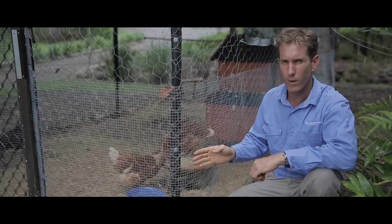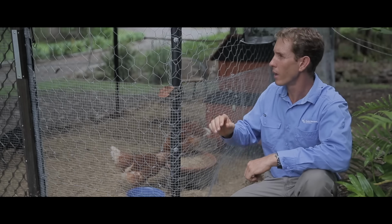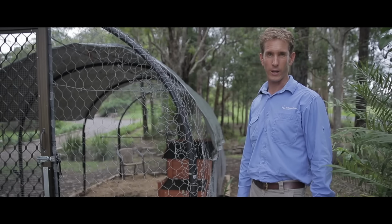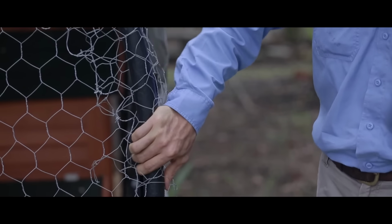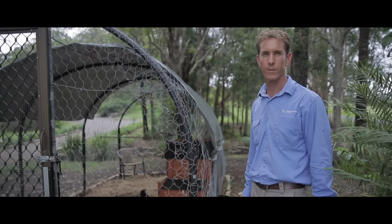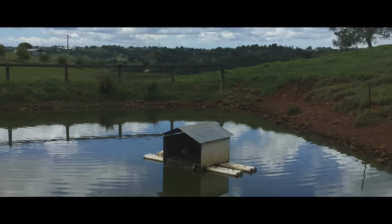This is a good setup in that there's fine mesh down low to keep rats and mice out, and this wider mesh will keep foxes and dogs out. Foxes are cunning. They'll look for a weak point in your chicken enclosure. So you've got to make sure your corners are solid and strong and there's no other weak points in the construction. A floating pontoon is a great way to protect ducks and geese.